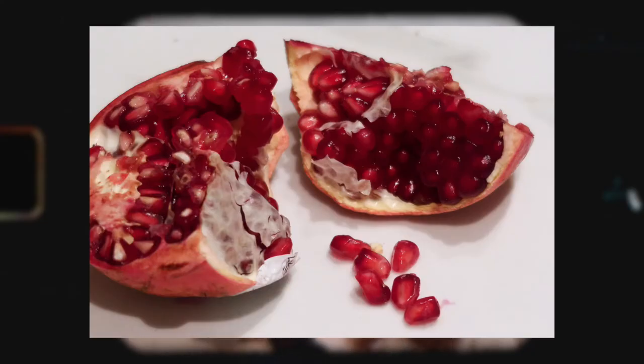And then the reference image for this came about when I was prepping the pomegranates for my birthday party because I was making pomegranate mojito cocktails, and the split pomegranate looked so pretty that I took a bunch of pictures of it and was like, this would look great as a painting. And it does look great as a painting.